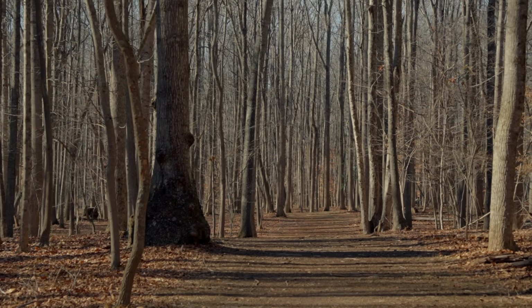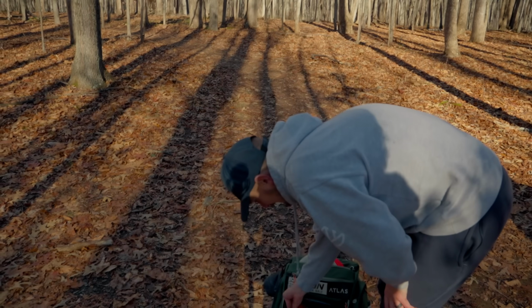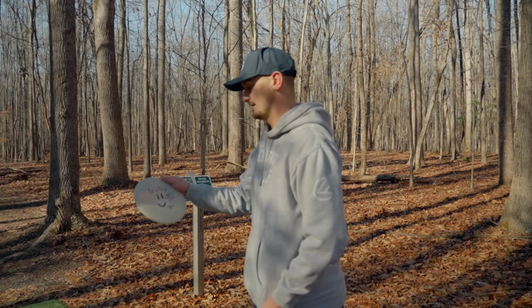Oh! That was an example of what I didn't want to do. It's not the worst spot to be in, but I did not want to do that. I just need to throw a hyzer flip about 300 feet straight down this fairway. I'm going to go with my Fuse to do so.